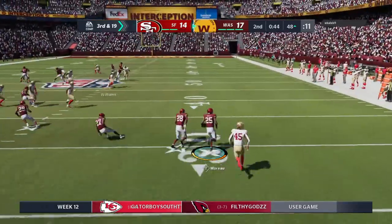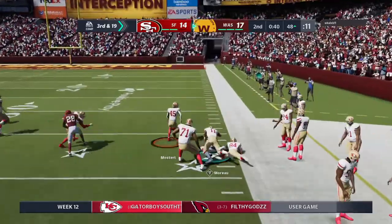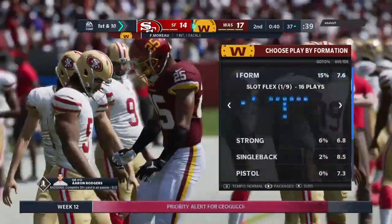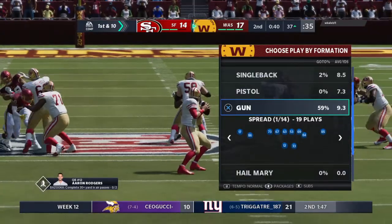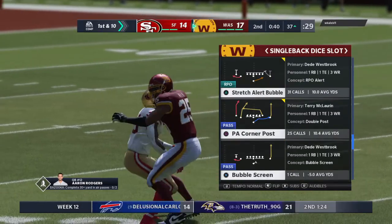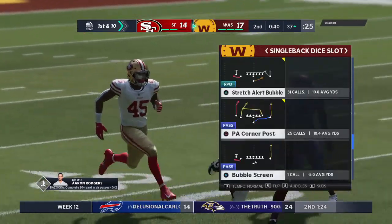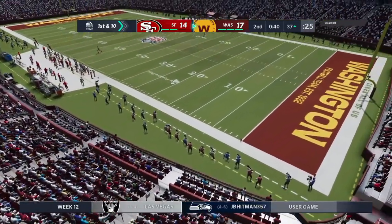And this throw will be intercepted. Picked off by Fabian Moreau. And they finally put an end to this return, but not before he's all the way down to the 37. Second straight drive now here, Charles, that have ended with an interception. And I just wonder, because I don't think it's going to rattle him necessarily, but I also wonder if it's going to unnerve him a little bit. Does it lead to another one, or does he find a way to pull it together and become sharp again?